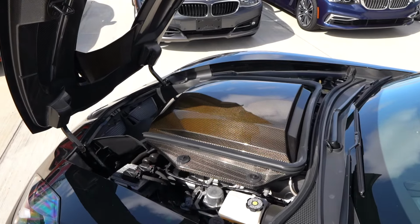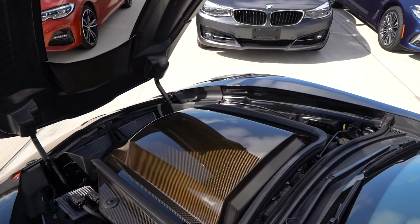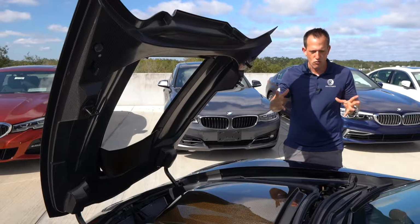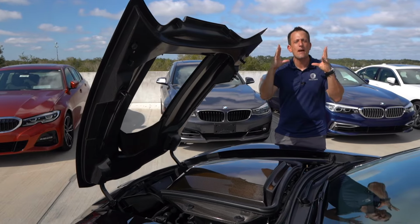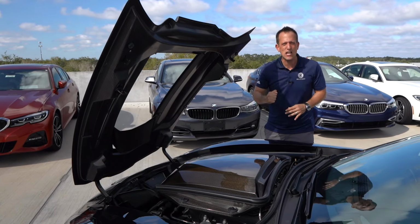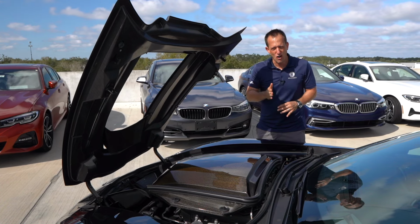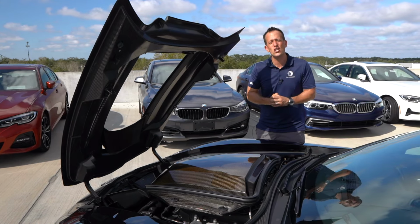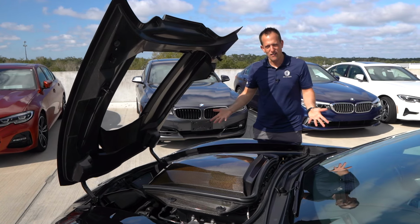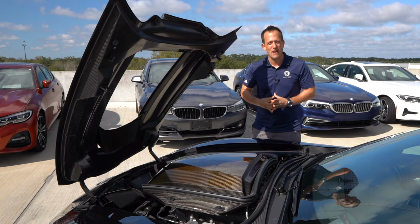But MPGs, 12 in the city, 20 on the highway, and the car weighs 3,671 pounds. So think about it. This car doing 212 miles an hour, that's more than a football field, 100 yards every single second. Because when you're doing 200, you're traveling 100 yards every second. This does 212. But why don't we go ahead, we saw what's underneath the clamshell hood. Let's fire it up and hear the sound of this V8 beast.